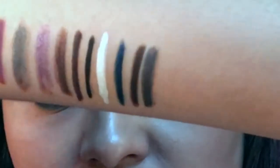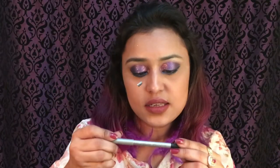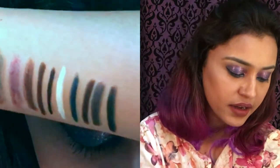Okay. Next one is from Maybelline New York, the Colossal Coal, and this is Smoked Silver for creating smoky eyes. So if you're looking for a gray eye pencil, go for this one. This is Colorbar USA COALMINE 009. This is a black, not exactly jet black, but like a dark gray, and it has shimmer in it.